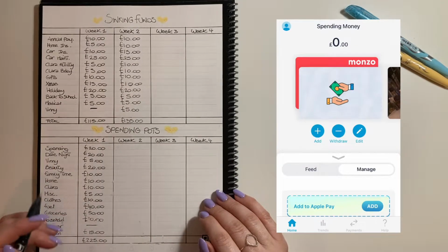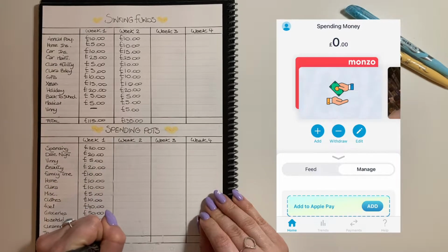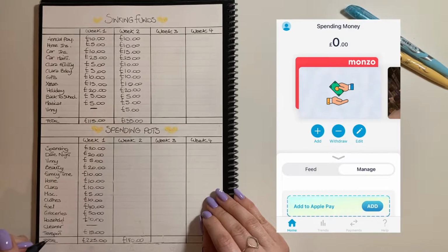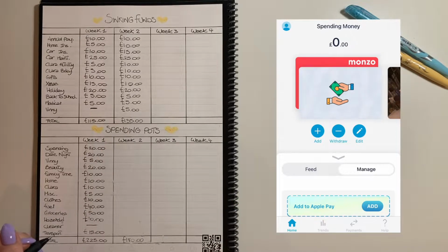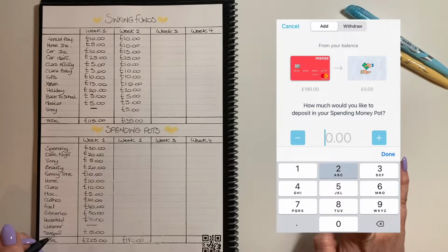Okay, so spending pots. This week, week 2, we are going to be stuffing £180 into our pots. We're going to start with spending, and spending is going to get £20. I tend to give myself £20 a week.